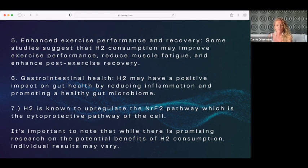Gastrointestinal health is huge with molecular hydrogen. I love this. It's so promising for anybody that's dealing with autoimmune gastrointestinal conditions, all the way from, I don't want to make any claims, but things like celiac and IBS and Crohn's. It is actually clinically shown to have a very positive impact on gut health by reducing the inflammation that's in the GI tract. So when our gut is too inflamed, our microvilli can't absorb nutrients. This is a huge part of our cellular breakdown. And so molecular hydrogen is in every single one of my protocols with anybody dealing with gastrointestinal distress.